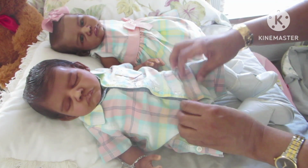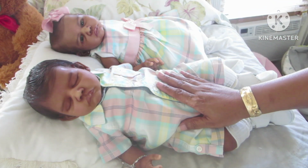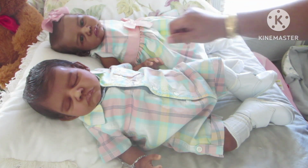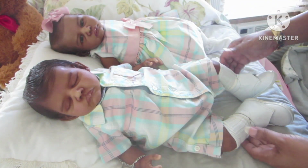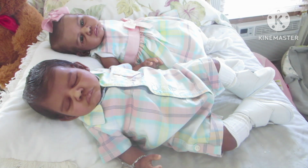All right guys, so there they are. This is Raritan Jordan, and this is Rarity Emerald. And they're both the Asleep and Awake Gabbygail sculpt, sculpted by Claire Taylor Dolls. And they were both brought to life by Miss Beverly from Beverly's Babies.